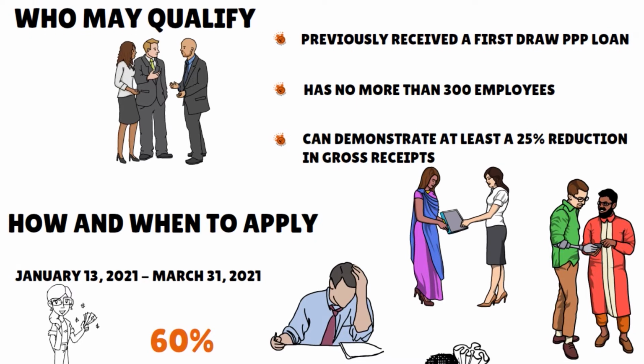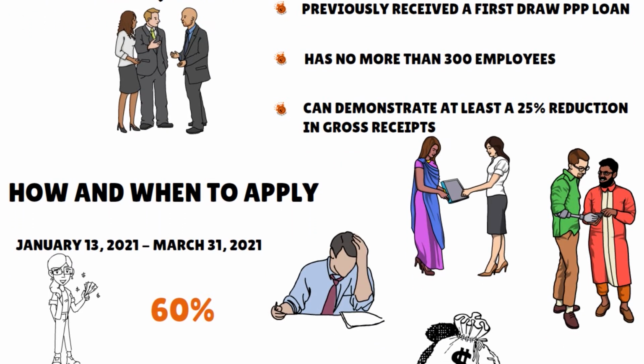If you think about it, having this kind of loan with a 30-year maturity date, it's fantastic. So what about when to apply? I've already said that. You have now until March 31st. And how to apply? How do you really apply? I'm going to talk to you about that very, very soon.